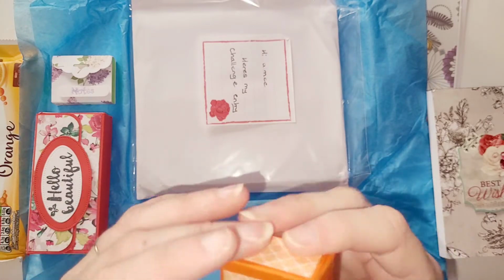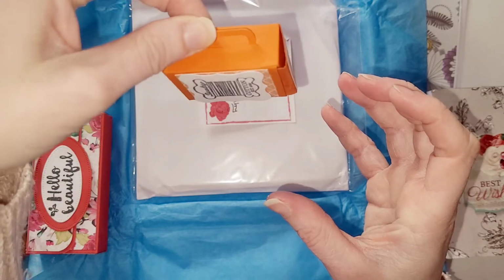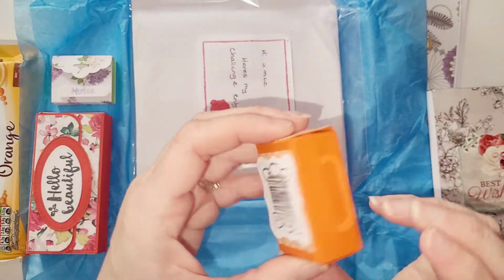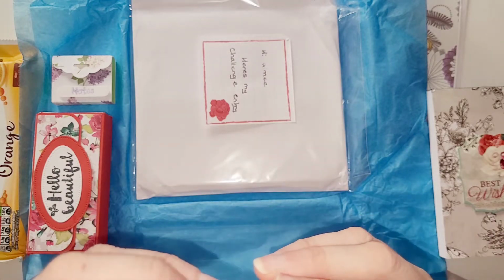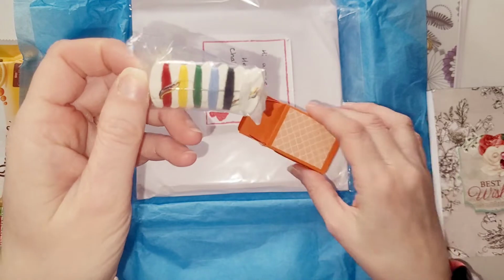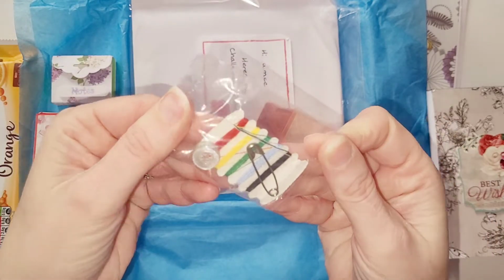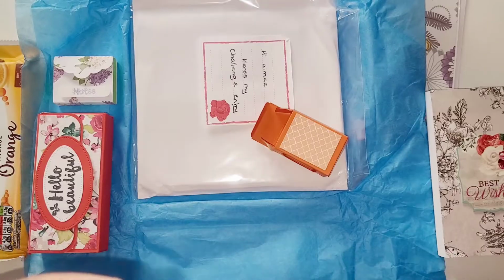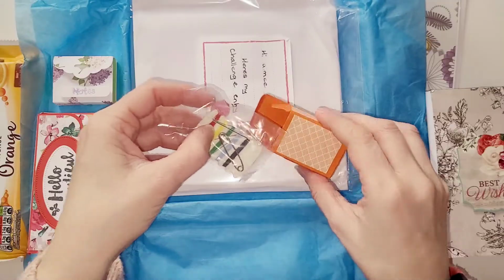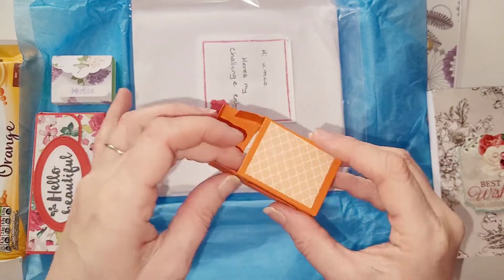Oh, this is cute. Oh, look at this. It's like a little suitcase. Oh, how cute is that? And then it says quality cotton. This opens up and we have, oh, a little sewing kit. Oh, these are gorgeous. Oh, it's got the needle and the paper clip and buttons. Oh, that's so cute. I love these dinky gifts so much. I think they're so cute.